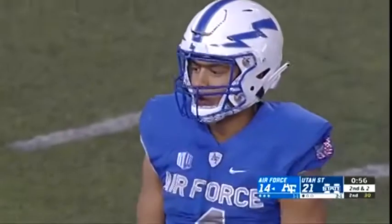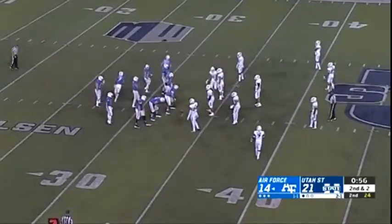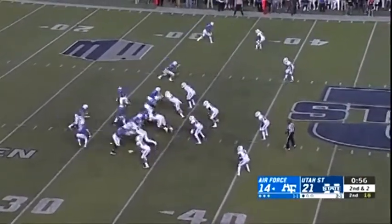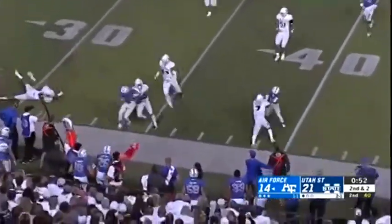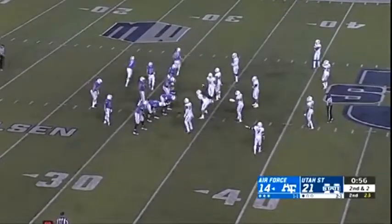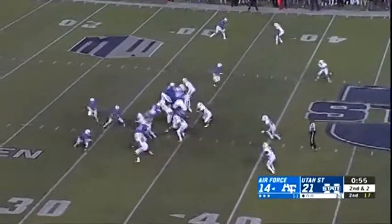We get a call for an illegal shift on this play, and I'm glad we got this. However, this is an illegal shift that should convert to a false start, because they never come fully set for a full second. You can see that the players are jostling to get in position, and then they just never get set for a full second. So correct to call this as an illegal shift, but it is an illegal shift that should convert to a false start, dead ball foul. Shut this down before the ball is even snapped.